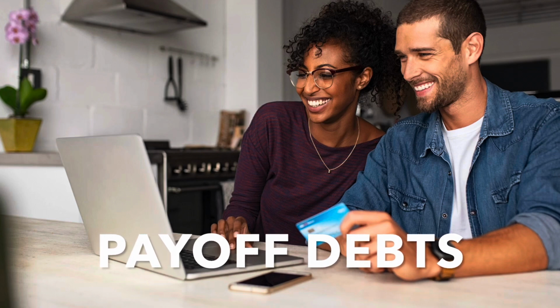That's number 1. Number 2 is you want to start working on paying off any debts: credit card debt, student loan debt, car payments, anything. You want to reduce that debt because that is going to help you qualify for the best loan terms. You'll get a better interest rate, you'll get better financing, and you may be able to afford a nicer home if you have all of your finances in order. Now, I want you to start working on these things a year or even 2 years before you really want to buy your first home.